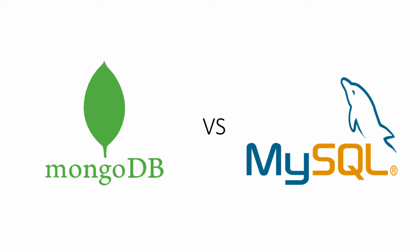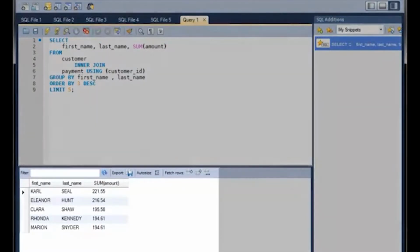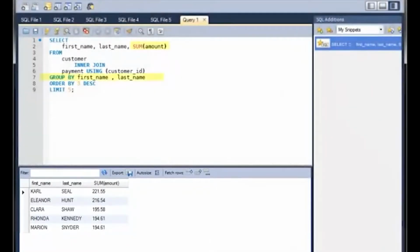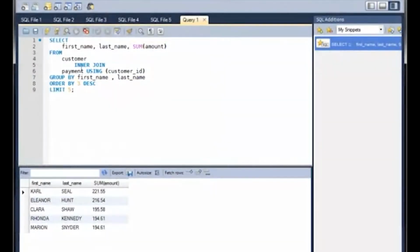MySQL and MongoDB are two of the most popular database solutions for businesses. MySQL has been an industry leader in the database management solution area since its creation in the 90s. In contrast, MongoDB is much newer to the database scene, having been released in 2009. Both are strong choices for many businesses, but they are ideal for different use cases and sport some unique features that set them apart from each other. So let's take a look at what those differences are and which one might be right for your business.